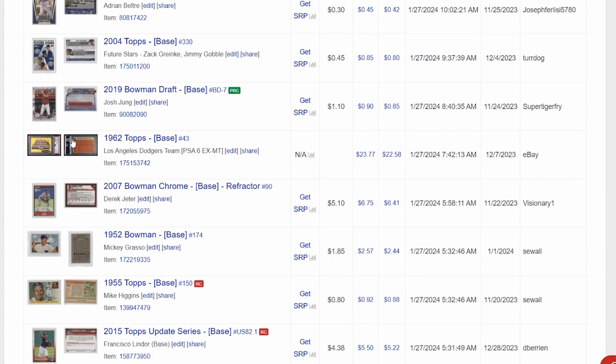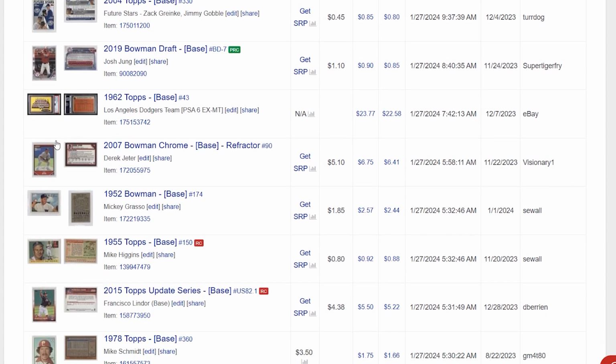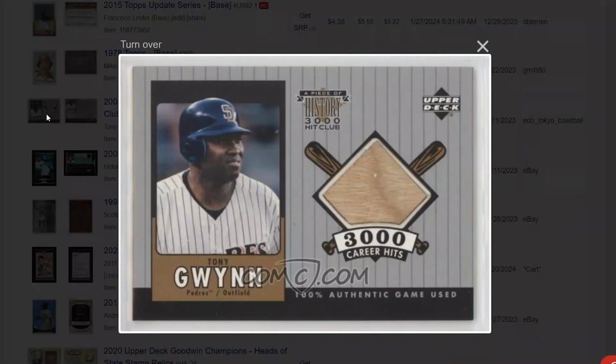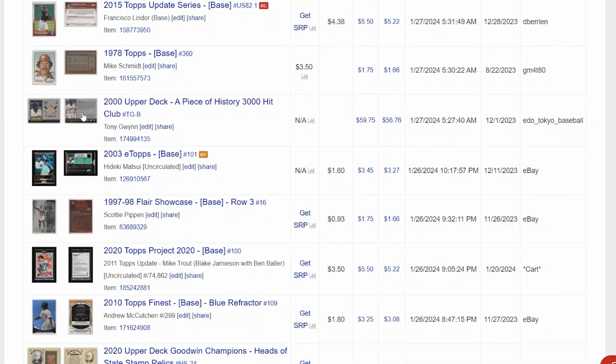My first team card, I believe that's sold. There might be another one in here. If I remember correctly, 52 Bowman. I've had this Tony Gwynn forever. I'm pretty happy this sold. This is a pretty popular set. There's a 500 home run set, and then there's the 3000 hit club set. So they tend to do pretty well.